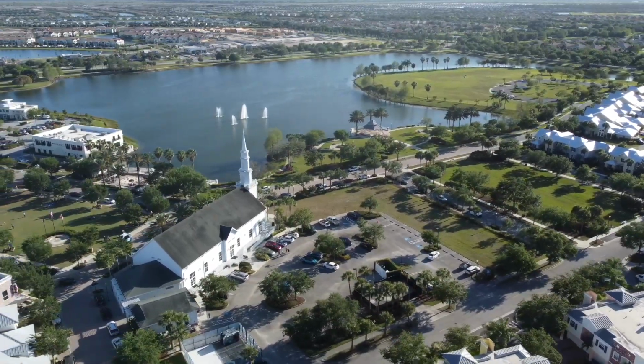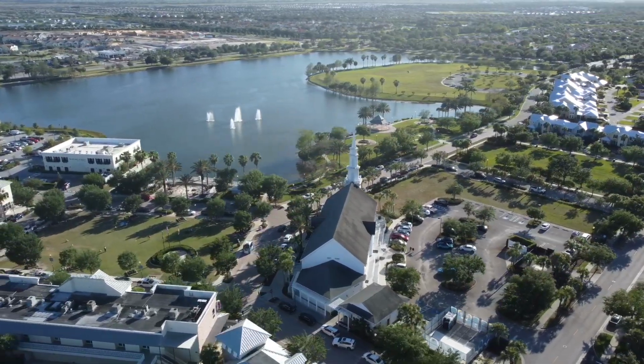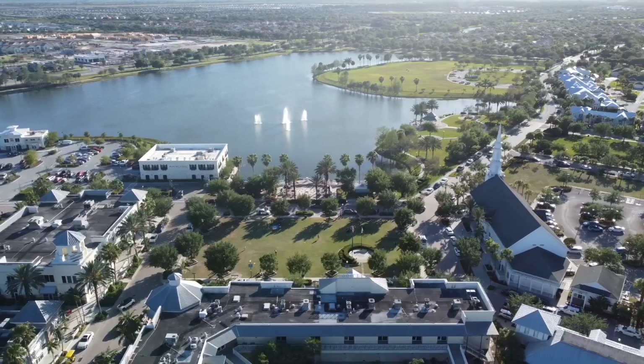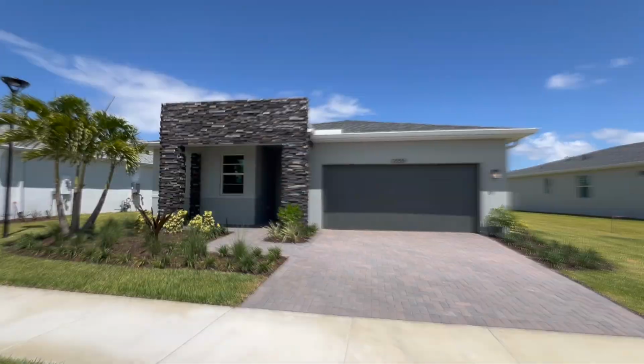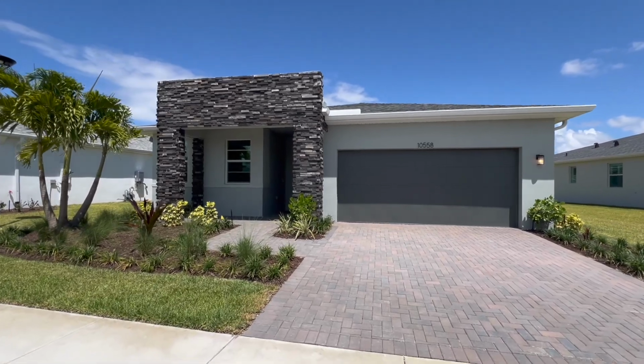So today we'll be in Tradition checking out a finished home in a new community that's offering more modern designs. Recently, I've been able to get clients of mine deals on homes that are move-in ready and incentives to help with closing costs and lower interest rates. So if you are looking for a home here in South Florida, reach out to me personally and I can help you too.